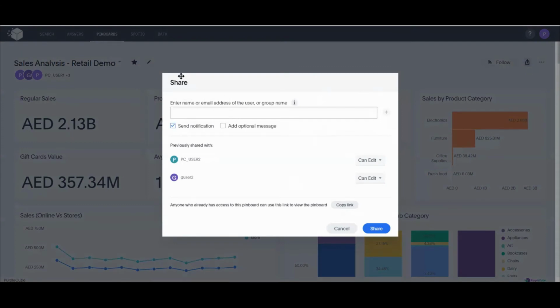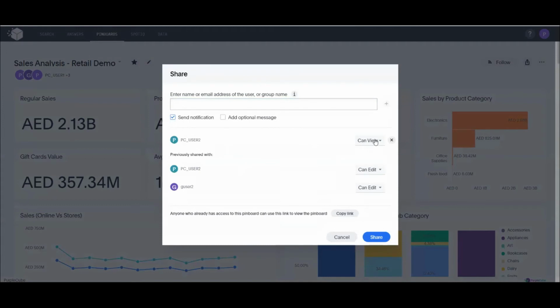And with the share icon, he will have the list of users available based on his access, the users or the groups. He can select that specific user and he can provide the view or edit access. With the view access, the users will be able to just view the dashboard and they will not be able to make any edits. But with the edit access, they'll be able to make any kind of edits to the dashboard if they have the right privileges and the access to the underlying data sources.